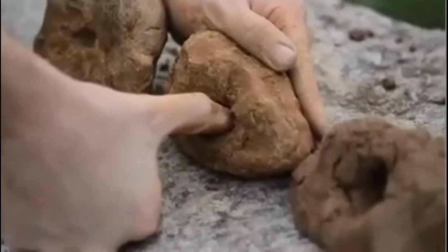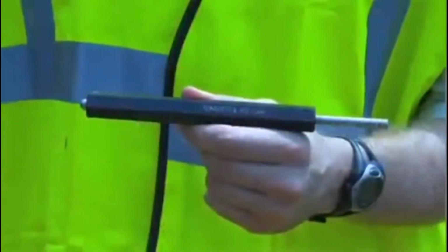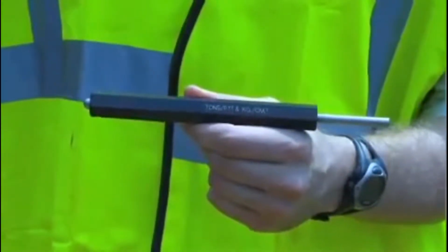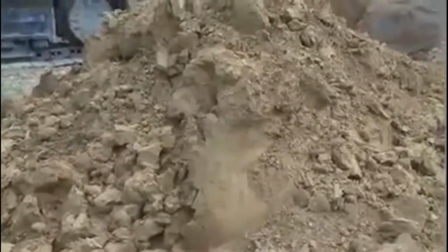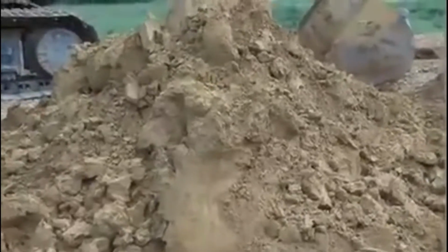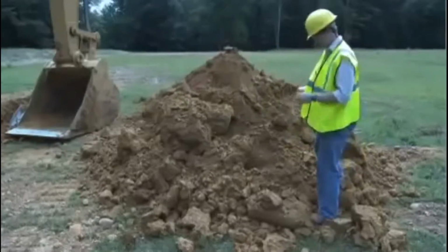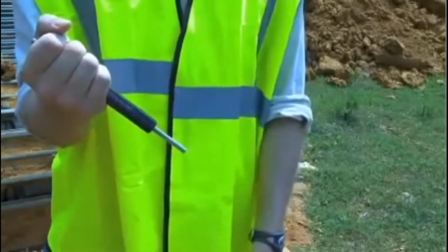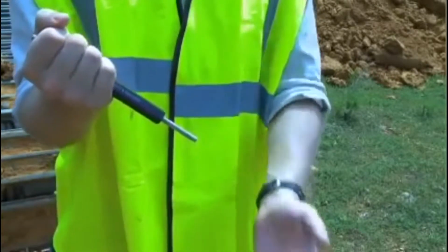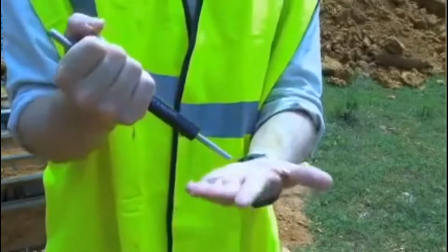For a more numeric measurement, the pocket penetrometer test can be used. A soil's compressive strength can be given a numeric value by using the pocket penetrometer test. There can be some variability in these results, so it's a good idea to run this test on a few soil samples from the same part of the excavation, just to make sure your results are consistent. A pocket penetrometer works much like a tire pressure gauge. A thin metal piston is pushed into a soil sample, and the penetrometer records the compressive strength of the soil.